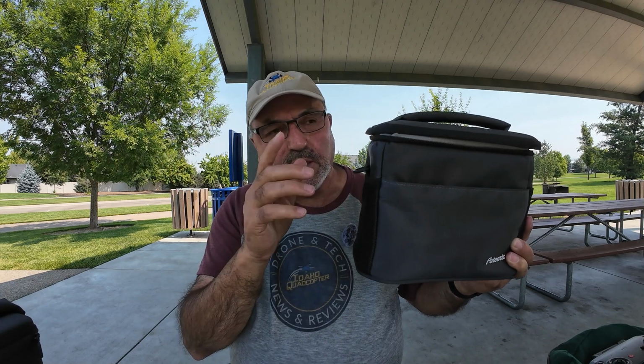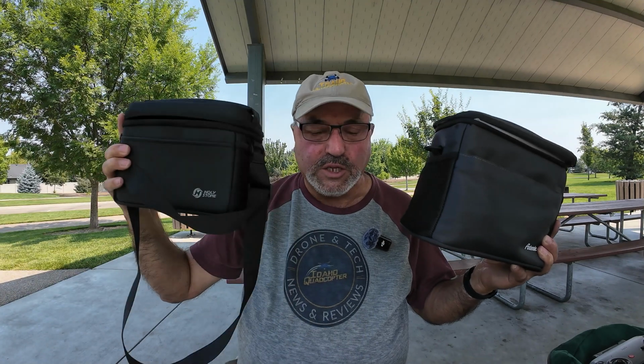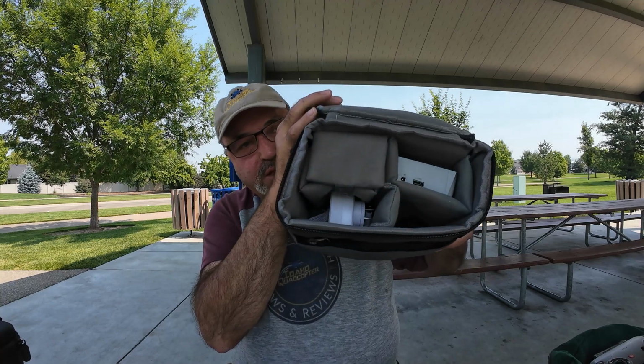And their Fly More kit, which comes with 3 batteries, and of course it's a little bit more. Let's see, I'm looking, it's $399. I'm thinking if you're going to buy it, spring for that Fly More kit at $399. And by the way, Holy Stone has a Fly More kit too, and it goes for $489. So that really is probably the way to go on the Holy Stone too, because then you get extra batteries and so forth. In any case, this one's a little bit bigger, and you can see inside there.